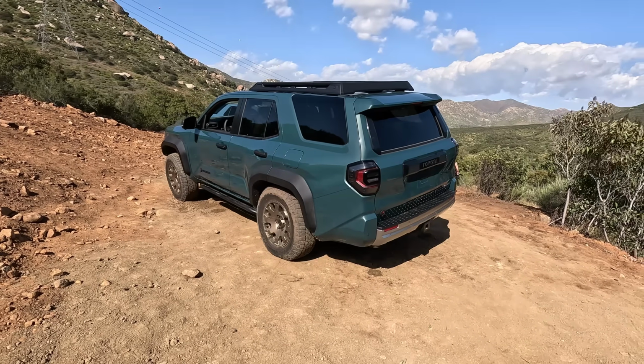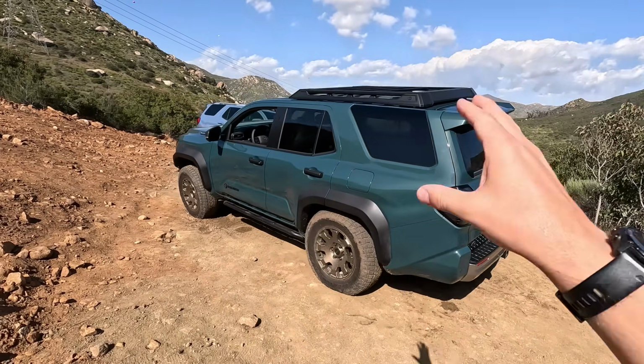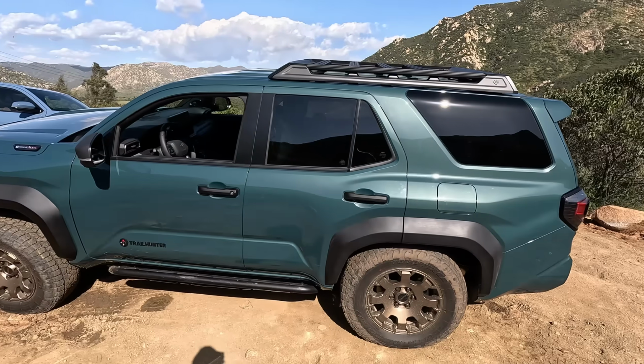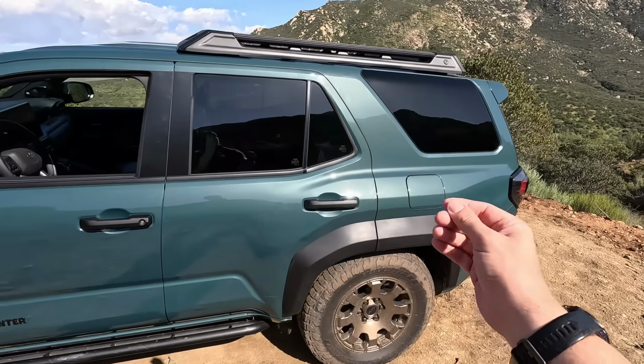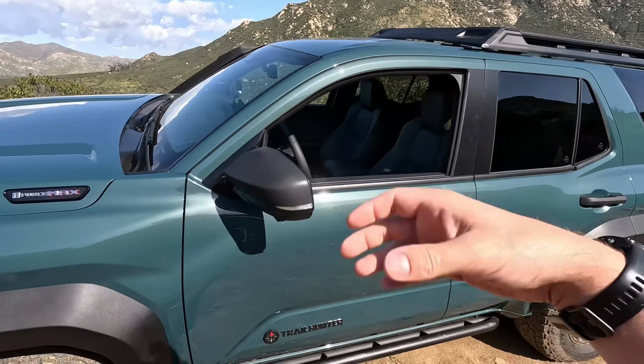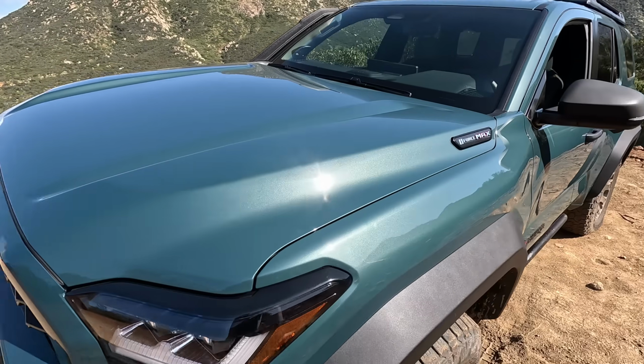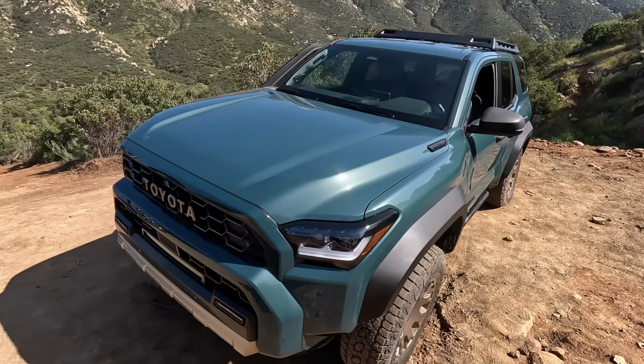All-new Trailhunter on this 6th gen 4Runner. Here it is, and check out this color. This is the new Everest color. It's got a little greenish blue hue to it. It's definitely got lots of eye-catching capabilities, and that's what you want on a Trailhunter, the first ever, right?